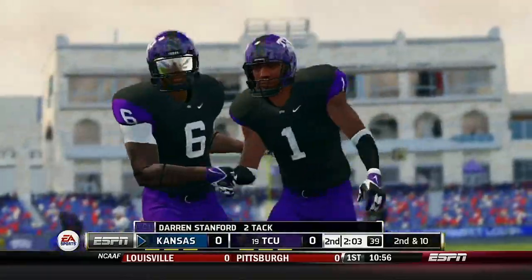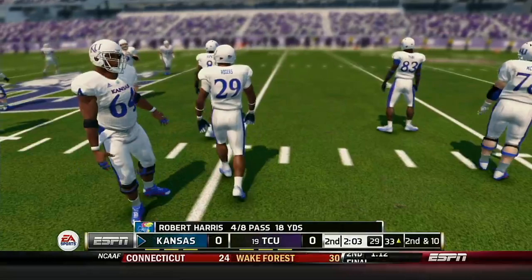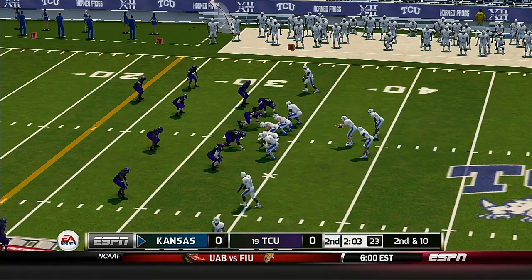Quick throw, incomplete, Waddle's receiver. He'll learn he doesn't always need to use his cannon. Sometimes precision is more important than power. From the 33-yard line, second down.